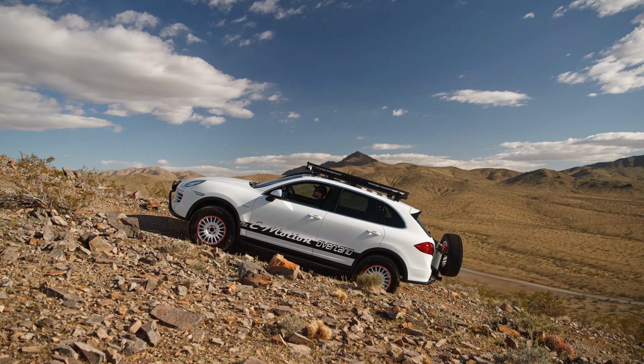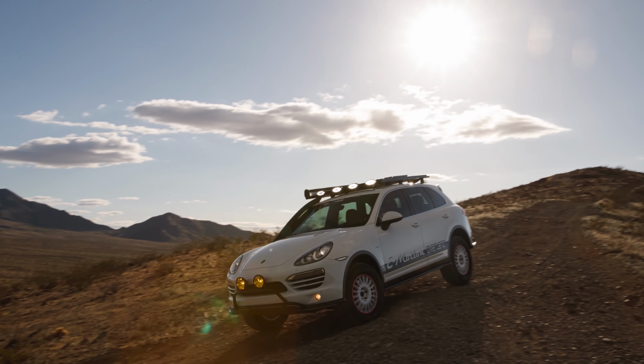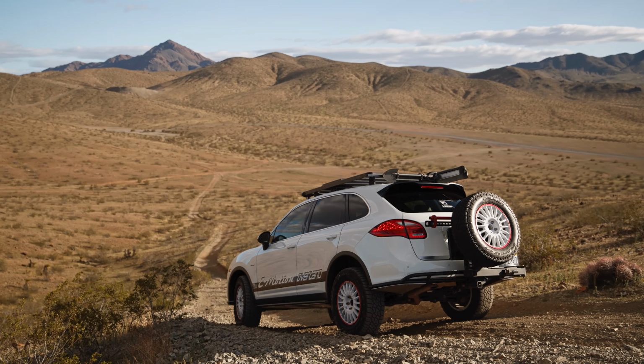Porsche does not build crap. They don't build cars that are not capable, but the problem is 99.9% of Cayenne owners don't actually take their car off-road. The fact that this is sitting out here in the middle of nowhere in the California desert already blows my mind. But this one is special. This one's actually diesel too, huh?